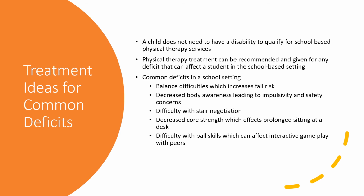So if a student does qualify for services, we provide treatment ideas based on the deficits that were seen during their evaluation and that go along with the goals that were given. A child does not need to have a disability in order to qualify for school-based physical therapy services. Physical therapy treatment can be recommended and given for any deficit that affects a student in the school-based setting. Common deficits that I see when I do an evaluation or a screen on a new kid are balance difficulties, which increase their fall risk; decreased body awareness, which leads to impulsivity and safety concerns; difficulty with stairs; decreased core strength, which affects prolonged sitting at their desk; and difficulty with ball skills, which can affect interactive gameplay with their peers.